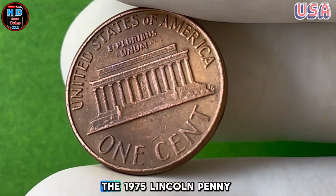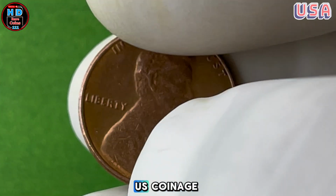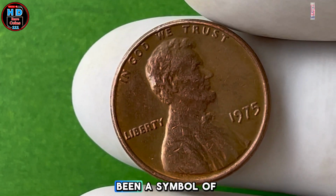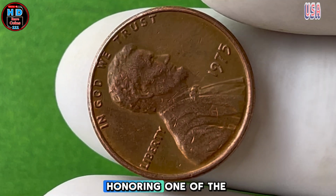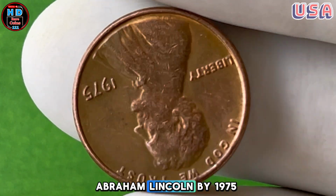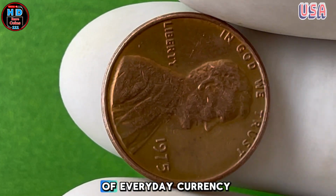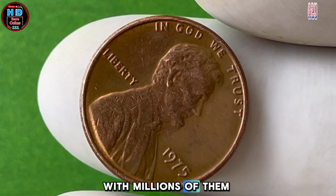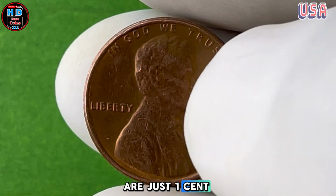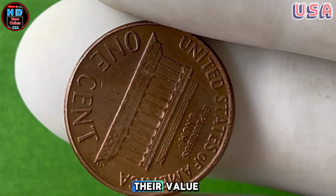The 1975 Lincoln penny is part of a long-standing tradition in U.S. coinage. Since 1909, the Lincoln cent has been a symbol of American history, honoring one of the country's most revered presidents, Abraham Lincoln. By 1975, this iconic penny was still a major part of everyday currency, with millions of them being minted that year. But not all pennies are just 1 cent. Some hold historical and collector significance that can dramatically boost their value.